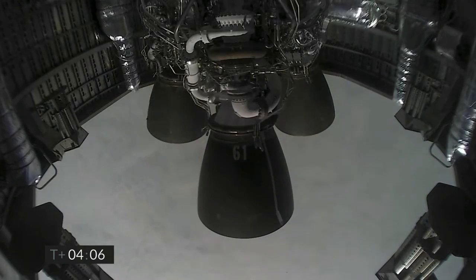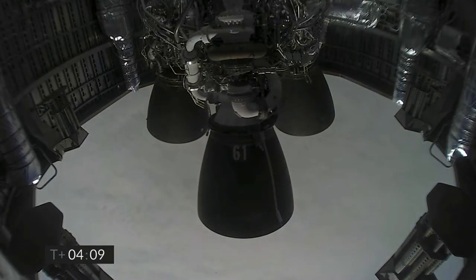Just past T+4 minutes into flight, we've got the views back from the Raptor engines.